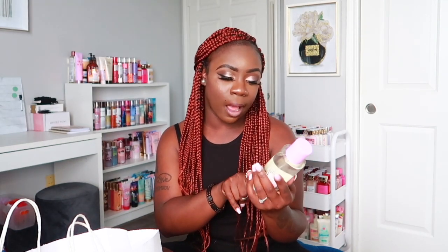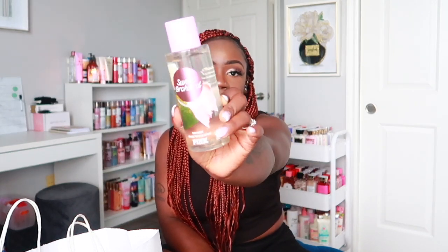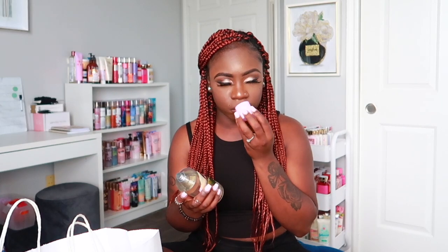So this one has notes of toasted coconut and apple rose. So this one smells really, really nice as well. I've used this one already. I like the way this one smells. It smells really nice. You can definitely smell the apple and the rose, and then the coconut note is not too strong, but you can smell it just a little bit. So it has a nice scent to it.